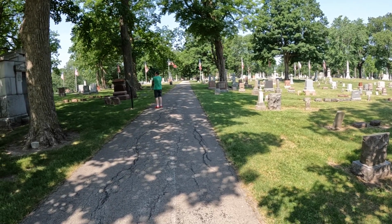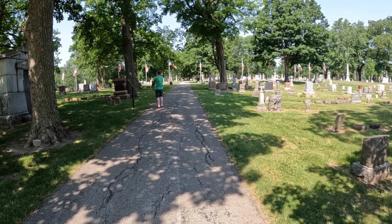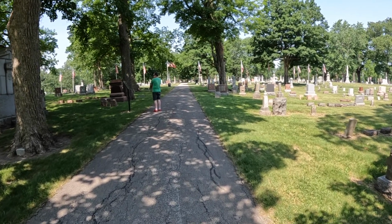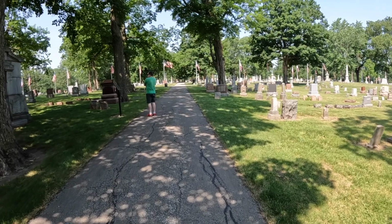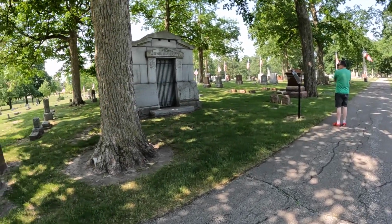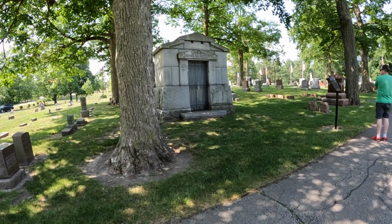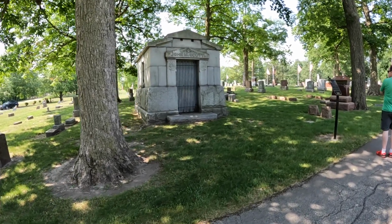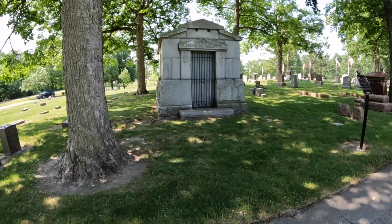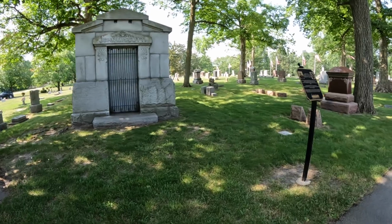Well, good morning, everyone. This is Emily Castro, and I am here with my husband exploring Evergreen Memorial Cemetery in Bloomington, Illinois. Unfortunately, we are busy running some errands, so I was not able to bring the dogs with me, but I did want to stop and explore this cemetery because it looks like it's got a lot of unusual and historical graves.